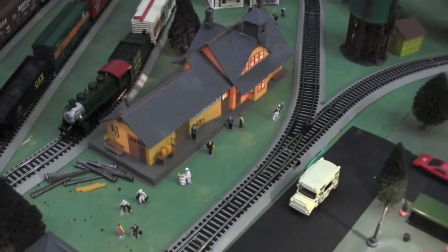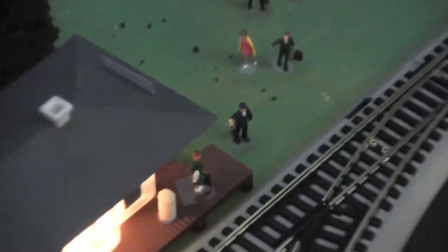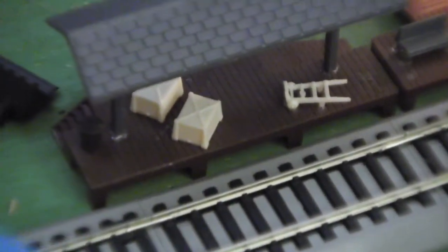I think it's in Denver, replica. The people here waiting. There's a small station here for picking up and dropping off people. And the Baltimore, Ohio goes by there. And a little stand here for carrying cargo.